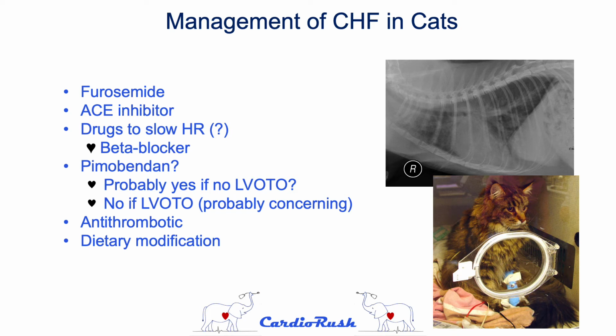In cats that have congestive heart failure, they usually have a left atrium that's pretty big, and we would usually start an antithrombotic like clopidogrel. And dietary modification may be indicated as well.